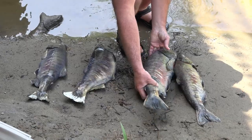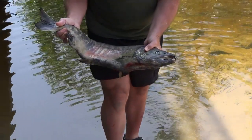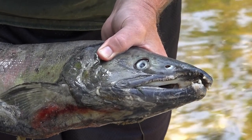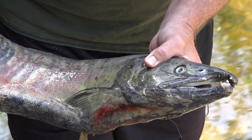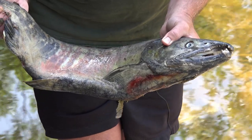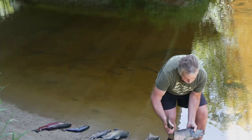Here we have a male, and have a look at the mouth on this guy. It is a guy. That's for intimidating other males and for attracting females. Those big teeth, that long nose, and the bigger that nose, the longer the jaw, the more choices he's going to have with females. A big dominant male like this one might spawn with 3 or 4 different females.